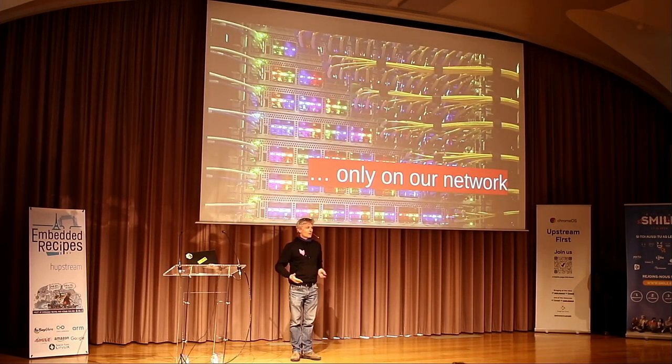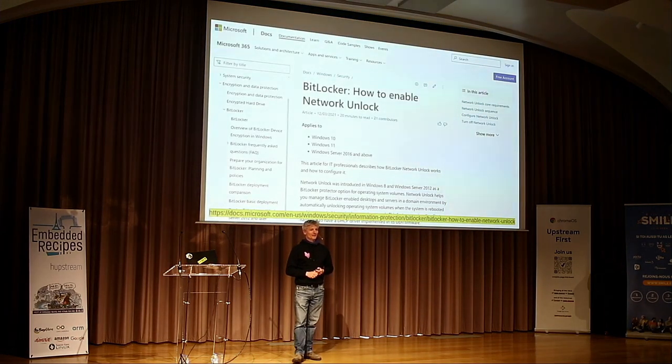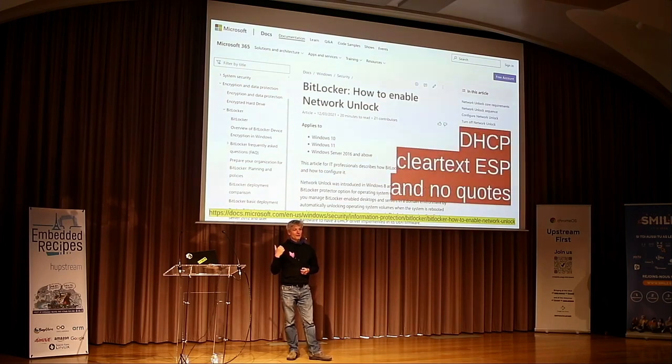So one way we can prevent this from being a problem is we only want the machines to boot unattended if they are all on our own network that we control. You might say, ah, BitLocker has a network unlock feature from Microsoft. Why don't you just use that? It has a lot of limitations, one of which is it is built on DHCP. So when the system boots, it sends a non-standard DHCP option that has the TPM endorsement key, and then the server replies with a secret that is then combined with the TPM sealed secret.